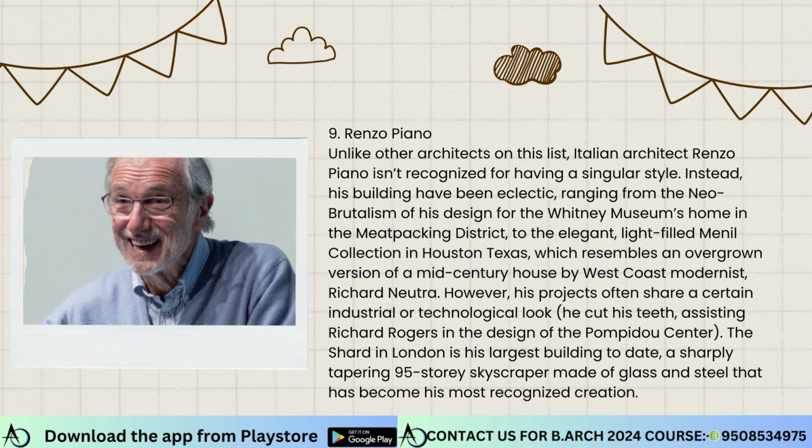He cut his teeth assisting Richard Rogers in the design of the Pompidou Centre. The Shard in London is his largest building to date, a sharply tapering 95-story skyscraper made of glass and steel that has become his most recognized creation.